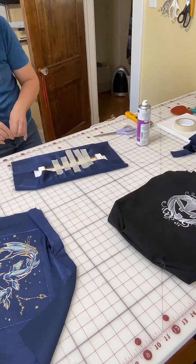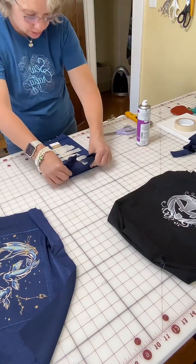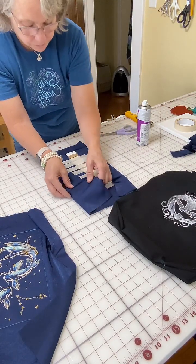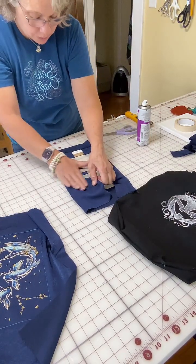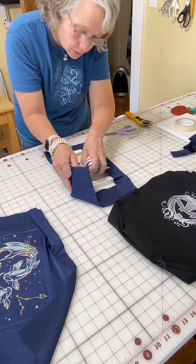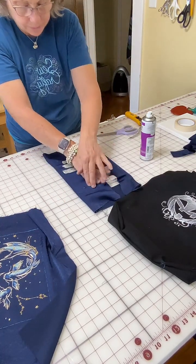All right, now I'm going to try to do the corners. The corners are always a challenge. Okay? They just are. And because I don't like it to have a little flap here, I'm going to pull that over as best I can. And since I put some spray there, it's going to help hold it. You know, I didn't put enough spray. I'm going to put some more. All right, and that's going to help hold that. Okay, there we go.